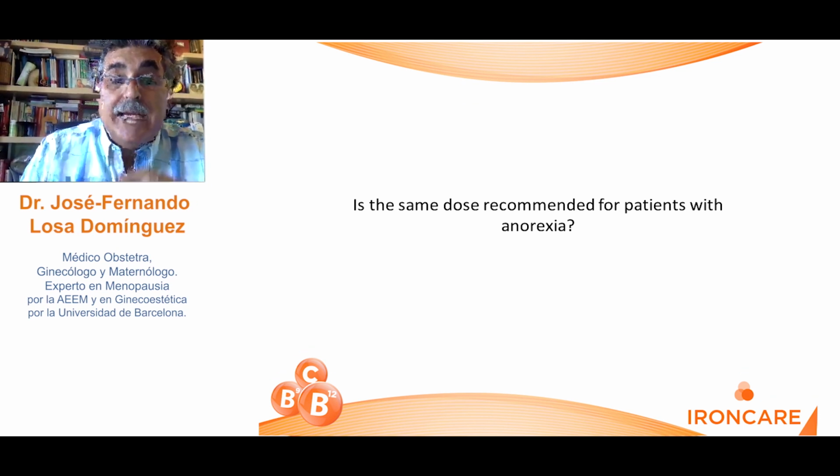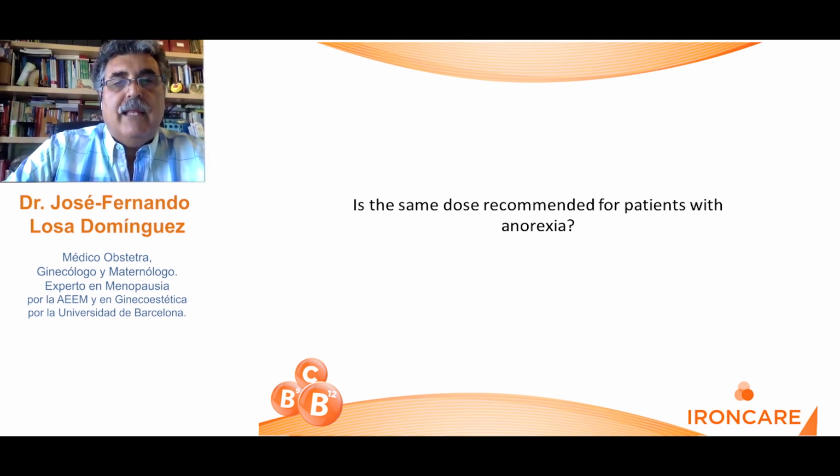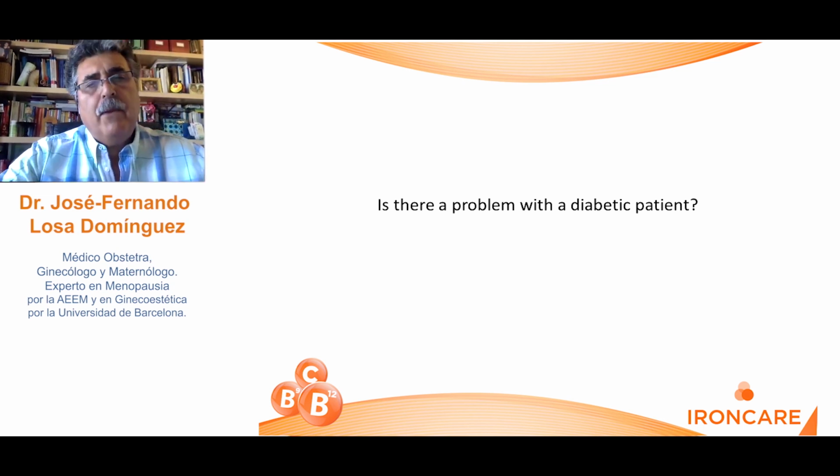Do you recommend it for anorexia? You know how special anorexia patients are, but this is a stick type of format. It's oral dispersible, and I would just recommend one dose, not two.